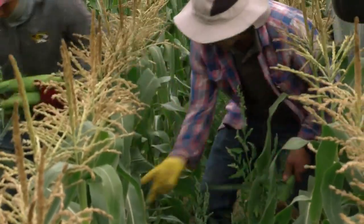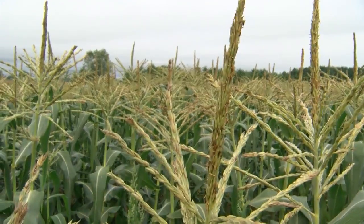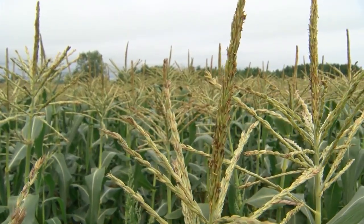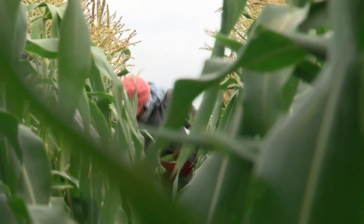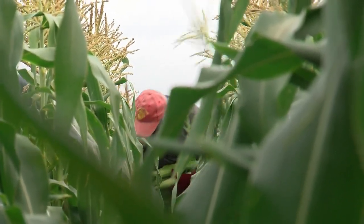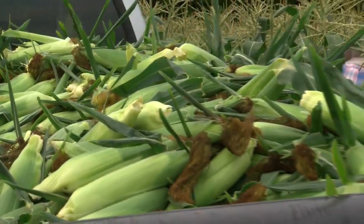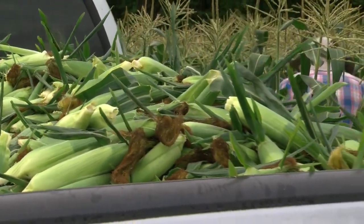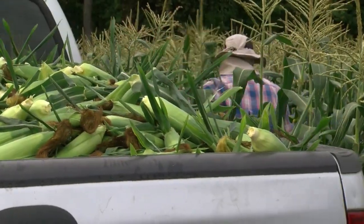The farm invests in hybrid seeds to give consumers the best quality corn. We want an ear that not only looks good and tastes good, but that has good shelf life. In other words, the minute we start picking corn, no matter what corn we pick, the sugar starts turning into starch. We use varieties that break down very slowly so that the sugar content is preserved in that ear of corn.